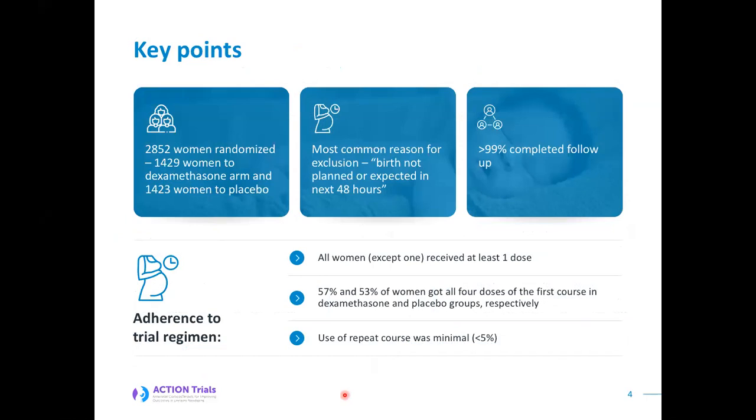So we had women who were to receive antenatal corticosteroids if they met all the inclusion criteria. And the most common reason for the ones who were screened but were not included was that birth was not planned or expected in the next 48 hours from the time we randomized them. And we had over 99% completed follow-up.